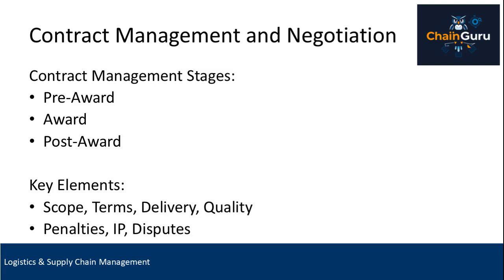Stage 2 is the award phase. This is where the actual negotiation happens. Terms are discussed, compromises are made, and once there's agreement, the contract is formally signed. But it's critical that the contract reflects everything that was agreed to, because what's written is what governs the relationship moving forward.